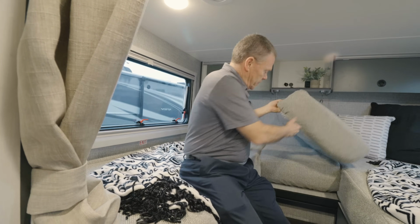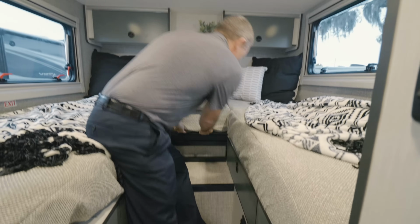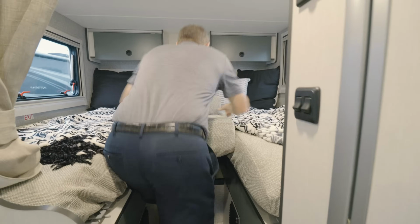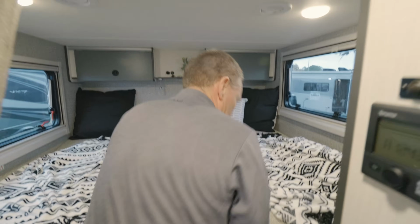So this cushion comes forward. Oh, I see. Just slide that out. And then this one goes in there. I would probably leave a little bit of space there if you want to get down off the bed anyway. And it does.